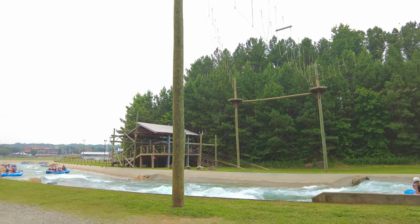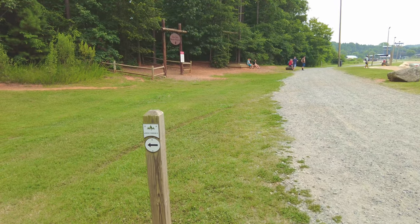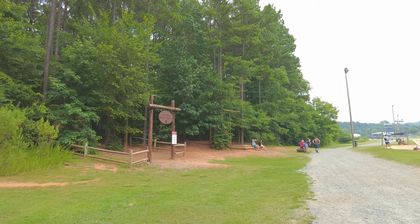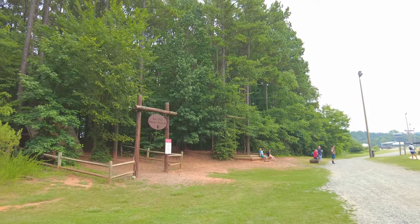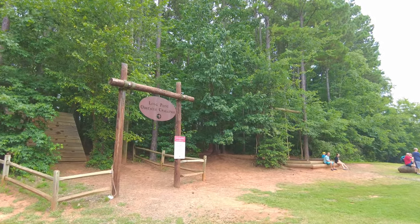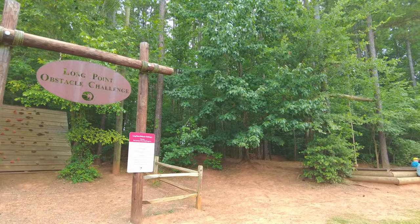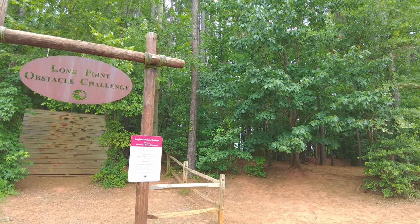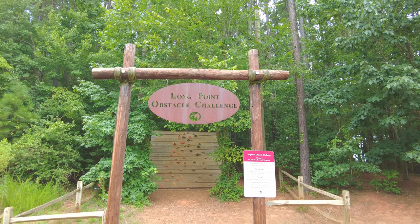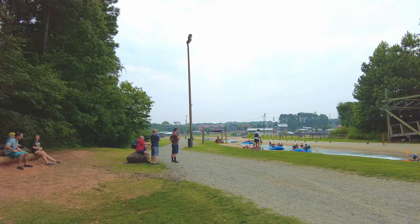I want to show you this trail marker here, Jackrabbit, and then on the other side is Long Point Obstacle Challenge, which is kind of neat. And this is for the smaller kids. See some guys back in there. I don't want to get too close.